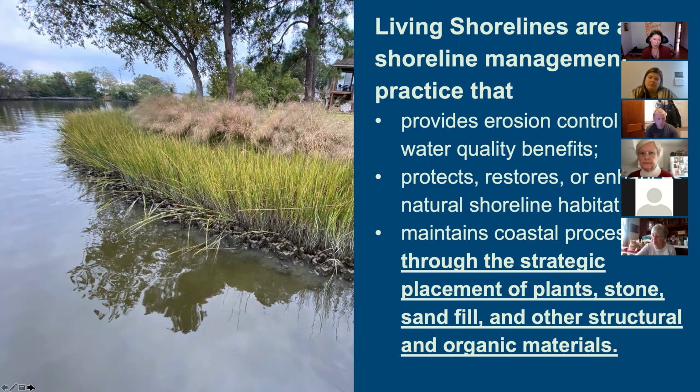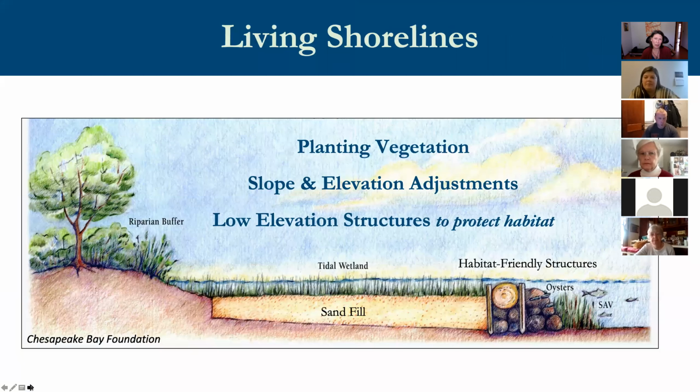We love this picture. It's a beautiful example of a living shoreline that was done by the Elizabeth River Project, Bay Environmental. It was done through collaboration, and Barbara's going to be talking about it later this afternoon. And a certified CBLP designed the buffer for it. And it's just a beautiful project. So at its most basic, living shorelines are planting vegetation, making slope and elevation adjustments, and then may have low elevation structures that are there to protect habitat and also protect your practice from washing away if you have some wave action.